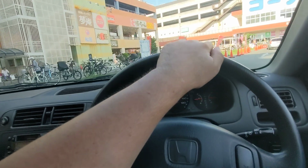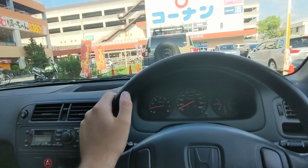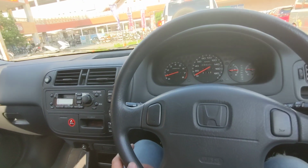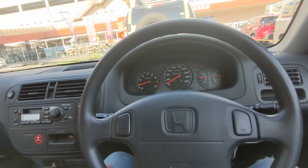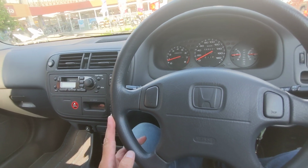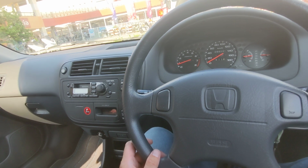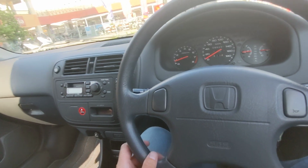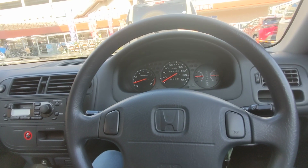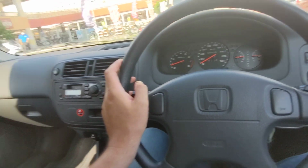I do find those cars a little boring, but then again, that is my own opinion. Mainly the fact that they're automatic and stuff like that. Just not my kind of car. The manual ones are a lot more fun, but for a daily driver, if you want something really clean and really reliable, you just go for that. It does have that typical Honda 90s look, which I have to admit I do like.